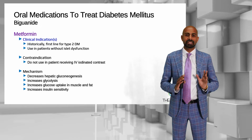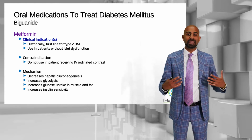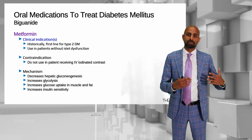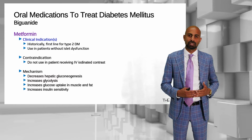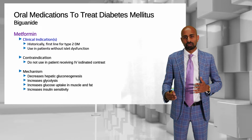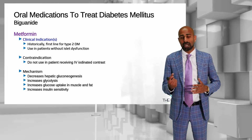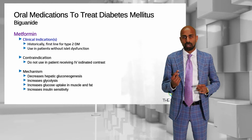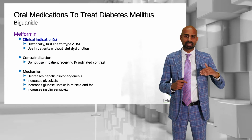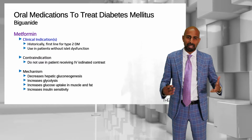Interestingly enough, it will decrease endogenous production of insulin because the body will not need to make as much to achieve the desired glycemic control. And this will prevent beta islet cell burnout. And remember that anytime endogenous insulin goes down, C-peptide levels go down, and if endogenous insulin goes up, C-peptide levels go up. They like to ask you about that. So if endogenous insulin goes down, C-peptide goes down. If endogenous insulin goes up, C-peptide goes up.